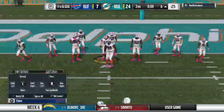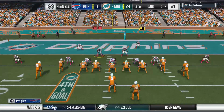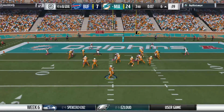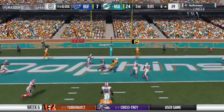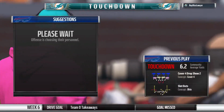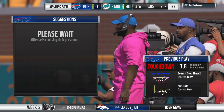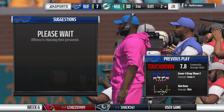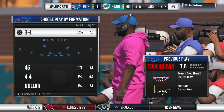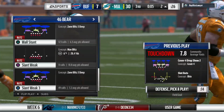The offense stays out there. A big challenge here from this far back, but they're going for it on 4th and goal. He'll look to throw. He's got it. Touchdown, Dolphins. A great play there from 6 yards away. And the Dolphins are able to grow their lead. Big 4th down conversion for the score, and the defense, that is a tough pill to swallow.